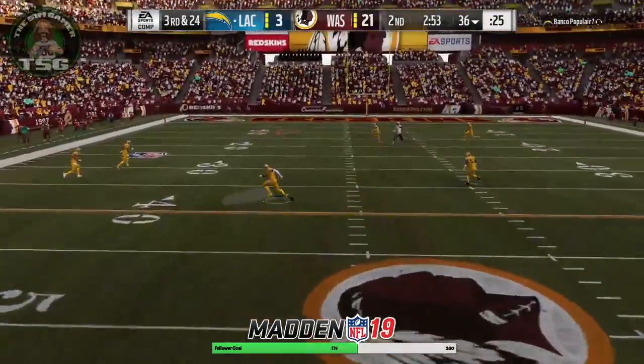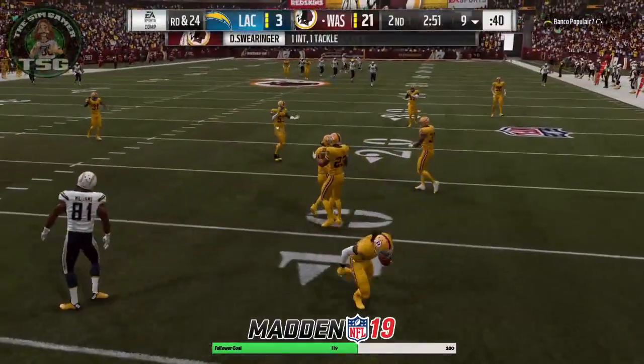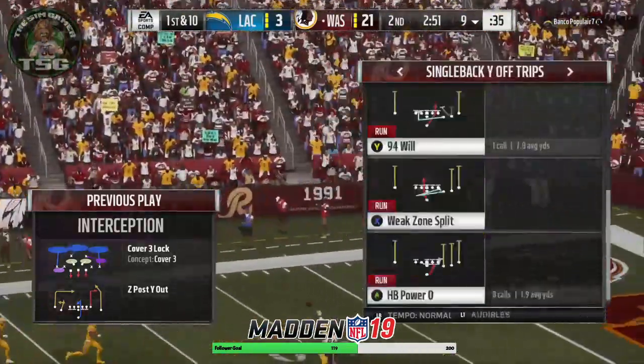He's going to look deep down the field. Into heavy traffic, and it's intercepted. Picked up by DJ Swearinger. And a big turnover there as his guys will get the football back.